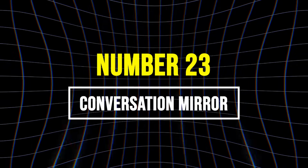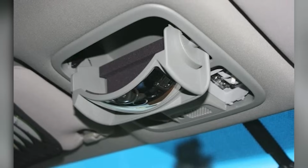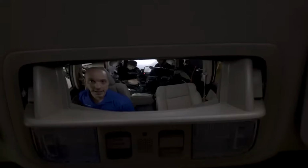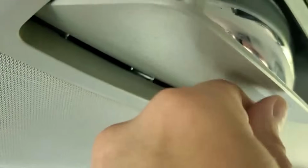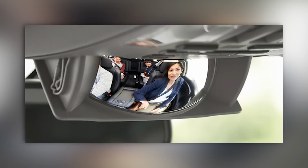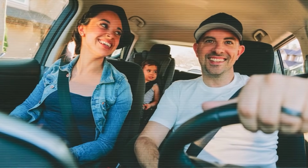Number 23, conversation mirror. If you drive a minivan or a 3-row SUV, chances are you've got conversation mirrors. And no, it's not just for checking your hair. This clever little feature lets you see everyone in the second and third rows without turning your head. Perfect for keeping an eye on kids or rowdy passengers, it makes family trips safer and smoother.